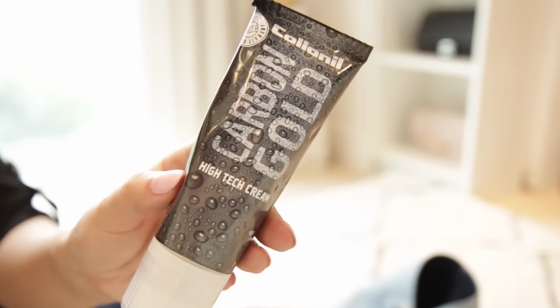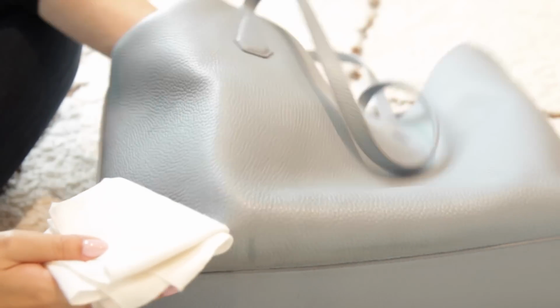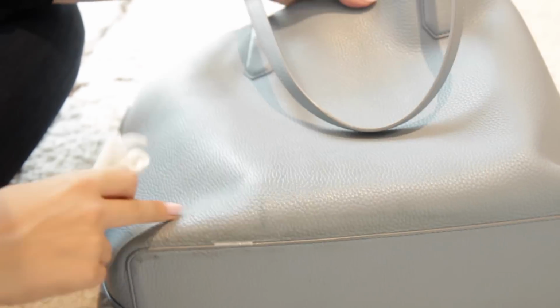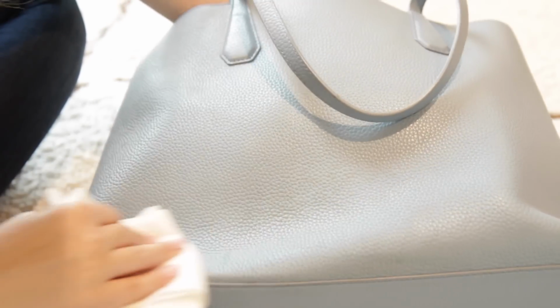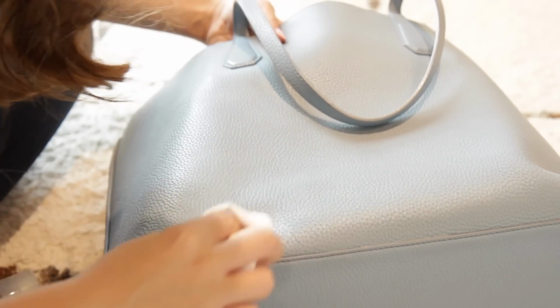So I'm using another product from Colonel. This is the Carbon Gold, and I'm just using it with a plain white cloth, and this is quite a slow process. It won't look like it is because I've sped up the footage, but you do have to go slow, and it's really important that you do that. It's also really important to always perform a patch test on any leather good just to see how it reacts before going in full force.